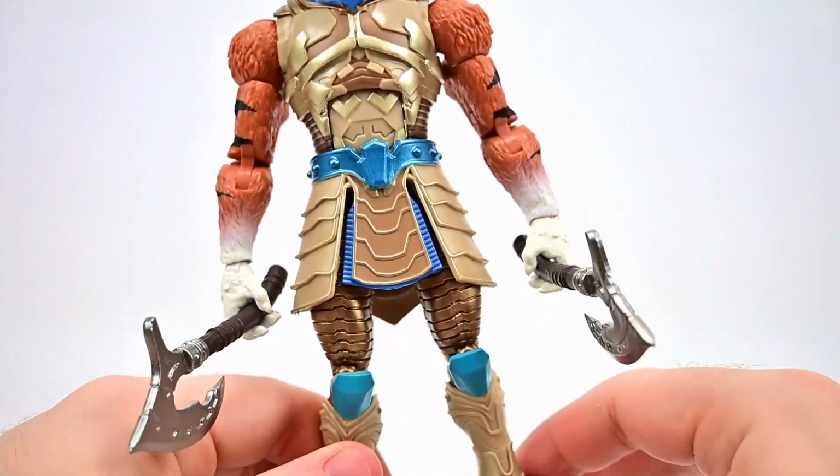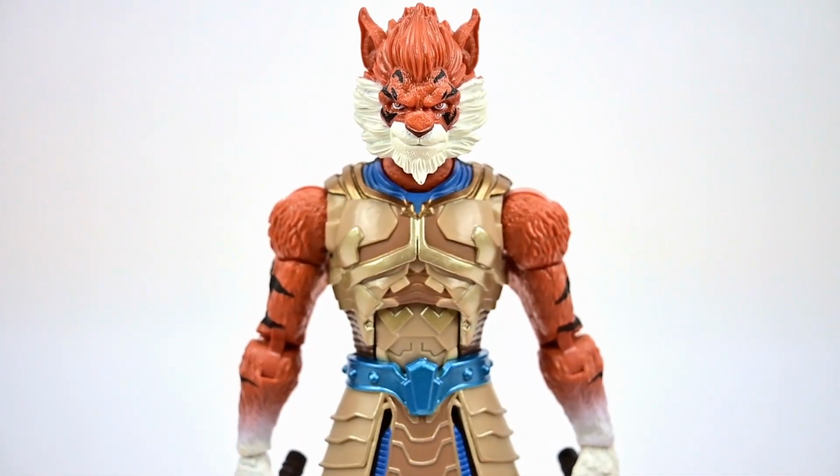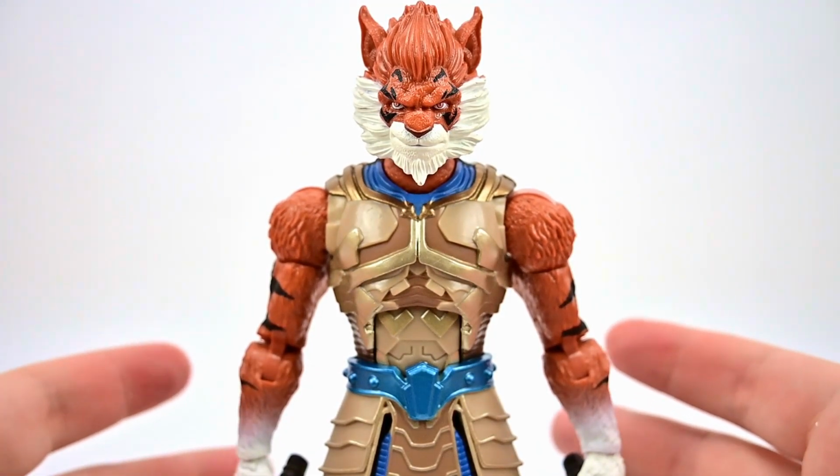But I think I really like the way he looks there, just carrying those two hatchets. It looks pretty cool, and like I said, pretty evil and stuff, and by the story it seems like he may have turned evil. But once again, a really nice figure for Tiberius.